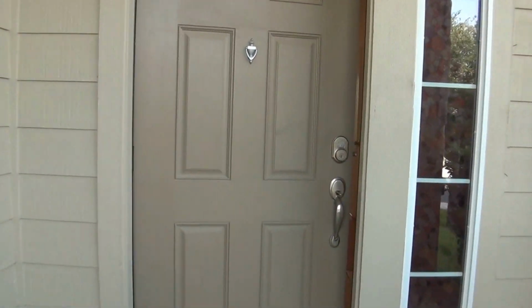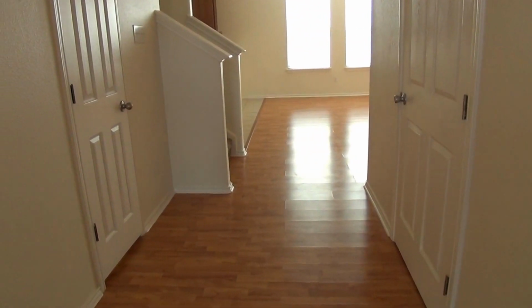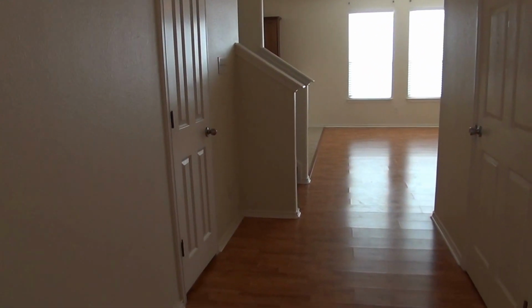The house itself is a three-bedroom, two-and-a-half bath. Square footage here is roughly 2,294 square feet. The house definitely feels a lot bigger than the square footage would indicate.